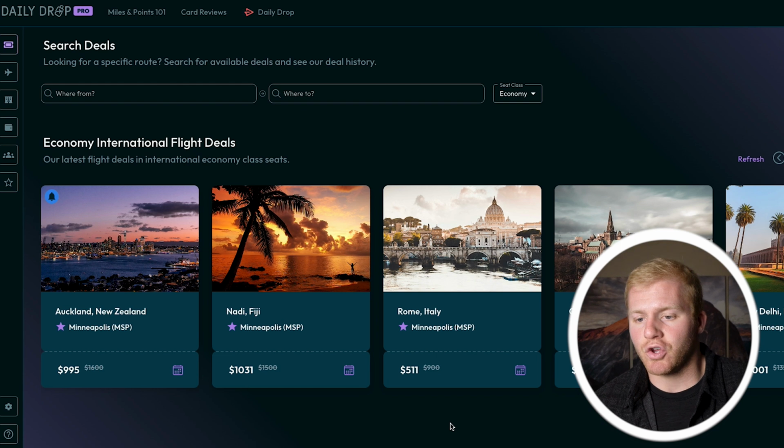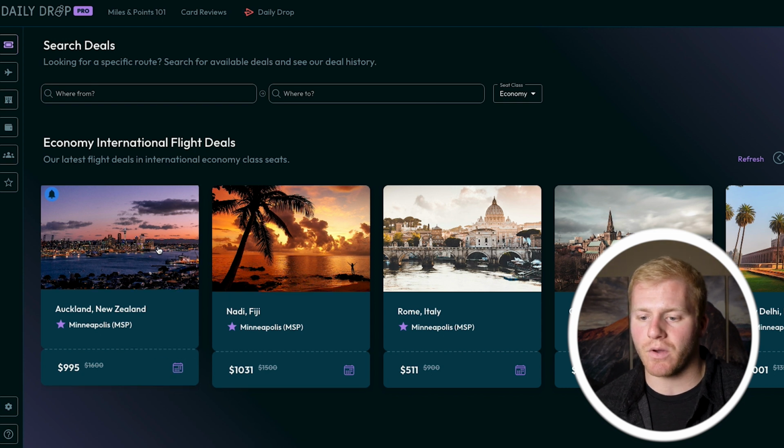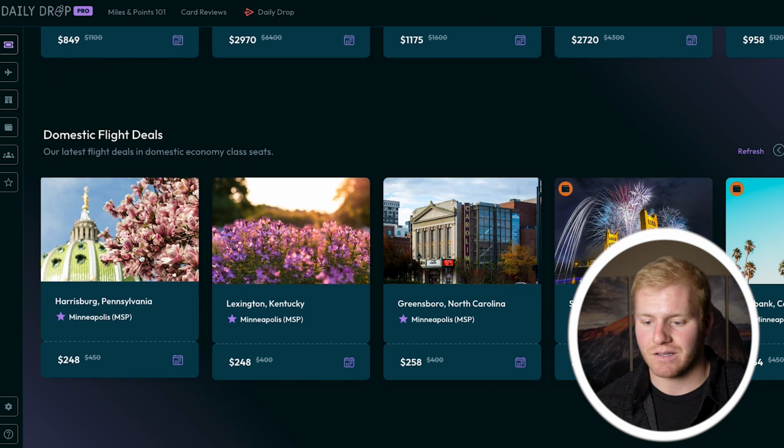Now, when you go into your computer, like I have here in front of me, that's what I'm looking at, you have your search deals page or your cash deals page. As you can see from the get-go, right at the top of my screen, you have economy international flight deals. We have, if we scroll down, business international flight deals. And then at the bottom, I have my domestic flight deals.